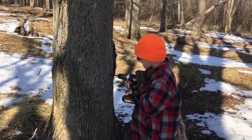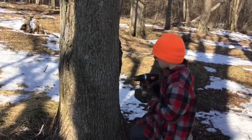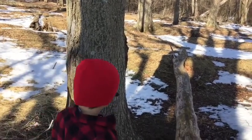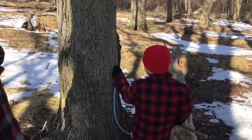Look at Garrett tapping the tree. First, Garrett will drill, and then along comes Logan. He places in the tap and waits for the sap to start dripping out the bottom before we put our container on.